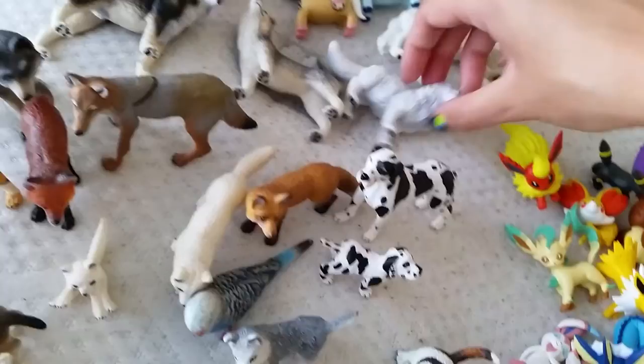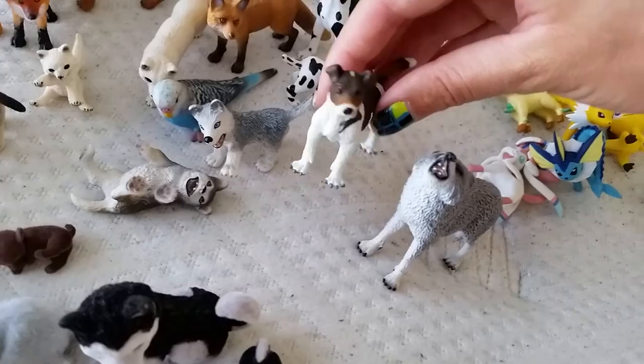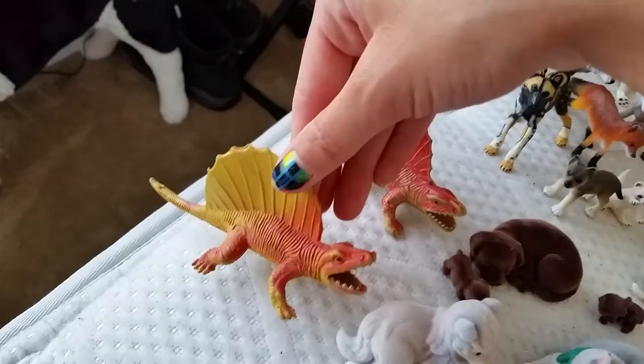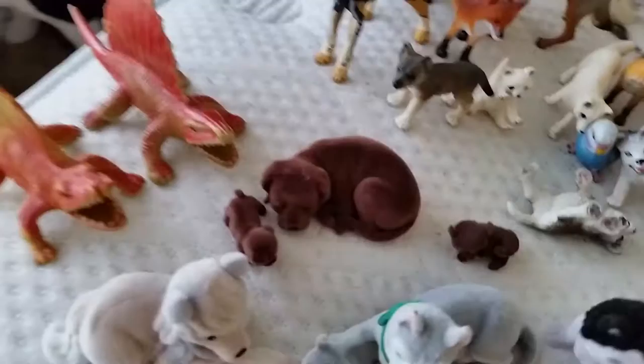Here's a Jack Russell, or a Fox Terrier. And here's the howling male wolf. I also have another one. He's painted differently, so he's kind of lighter colored. I got these Dimetrodons. This was my favorite dinosaur, I don't know why. Just random dinosaurs. These are Puppy in My Pocket family.